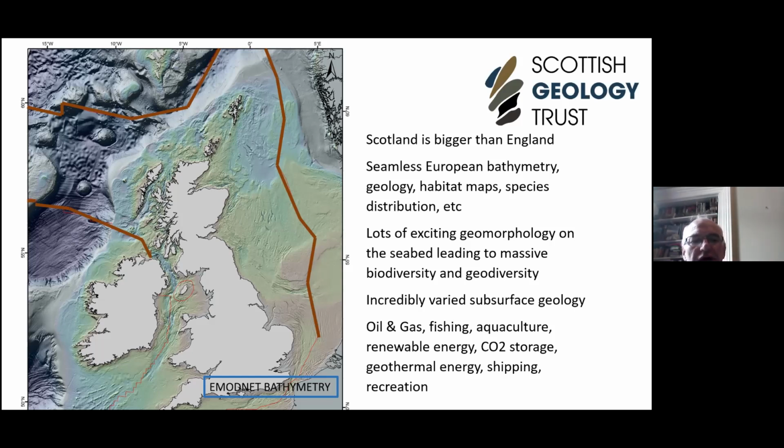And we've put together, as part of that project, maps of the seabed, maps of the geology, and they're all joined up, and the bathymetry. And they're all available free to go and have a look at if you go to EMODnet. And there is lots of exciting geomorphology there. And we're going to have a look at some of this varied subsurface geology.